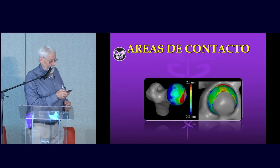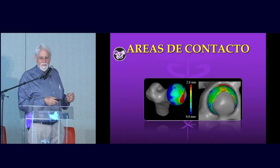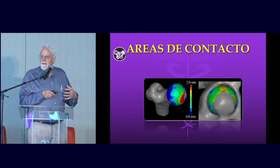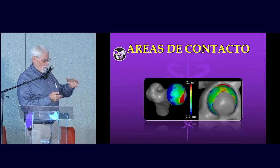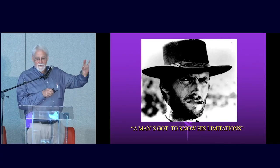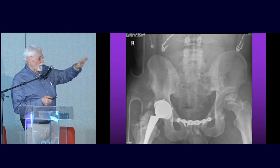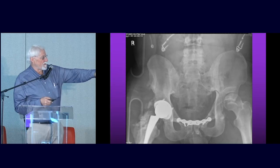And so this basically shows the two areas that I told you. If those areas have impaction, this is the critical area for your acetabulum, and it's very hard to hold that reduction. I've seen it on both sides and have cases on it. The title of this little section is knowing your limitations, and it's really looking at impactions. I fixed this guy's right side, unfortunately, because of femoral neck, that's my hip.